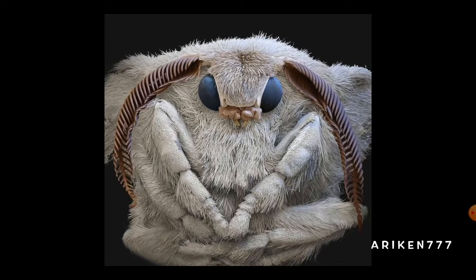That's a moth. A silk moth showing its blue compound eyes and large feathery antenna. The larvae of the silk moth, known as silkworms, are used to produce silk.